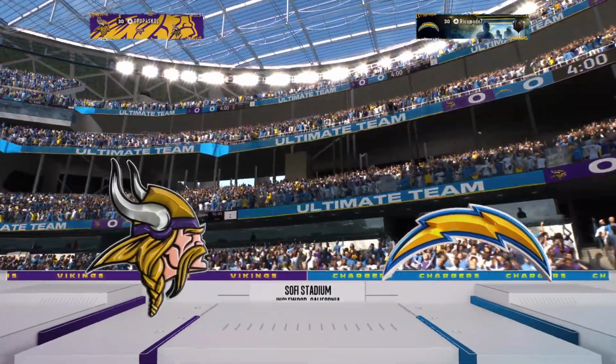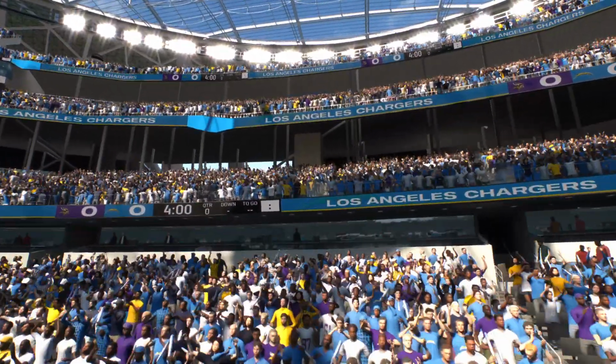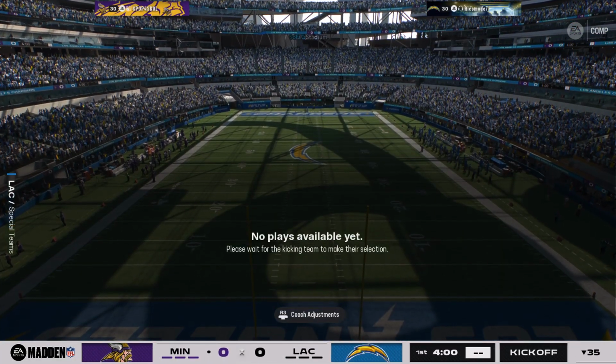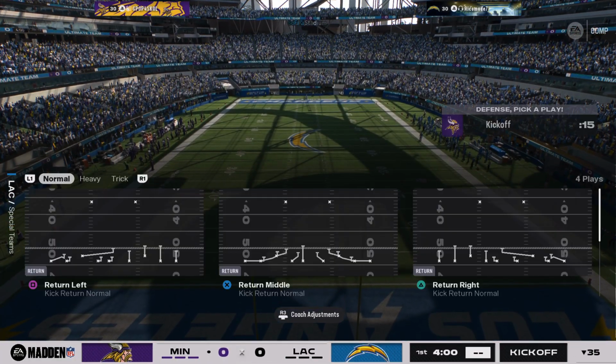You're looking at SoFi Stadium in Inglewood, California. Coming up, we have a good one for you, between the Minnesota Vikings and the Los Angeles Chargers.